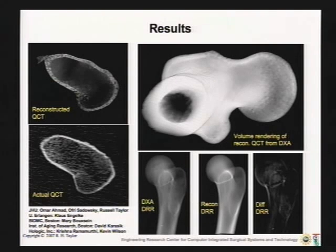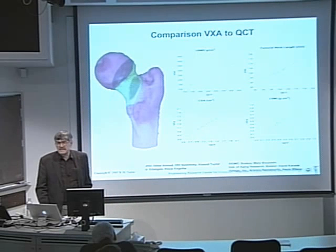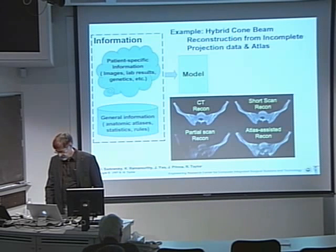But then what we're doing is we're comparing biomechanical properties that we're computing from the CT model to biomechanical properties that we're getting from this best guess CT model. And we're getting very, very encouraging correlations, although there's still some more work to be done before we can definitively say that this is good. But it's typical of the sort of thing that is being done with these statistical models.